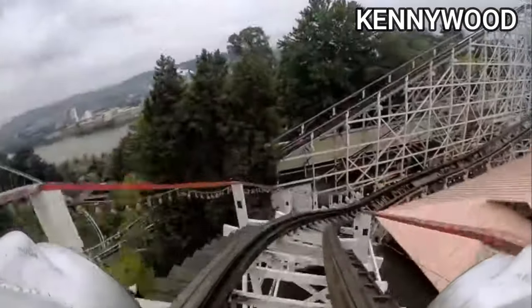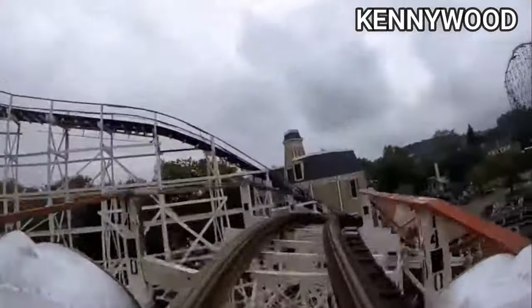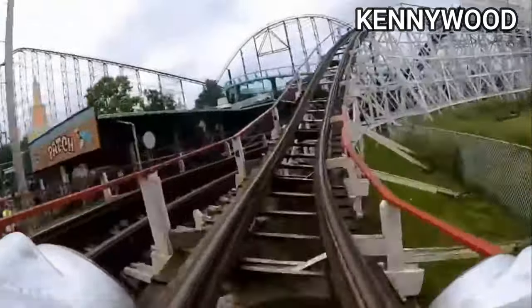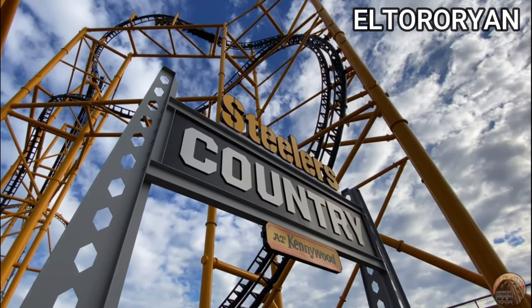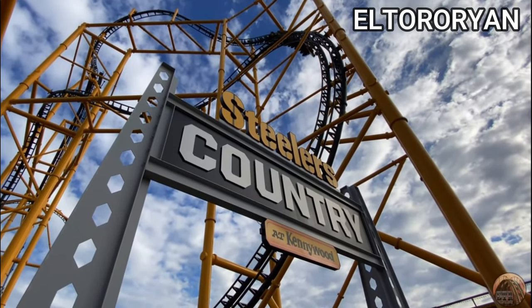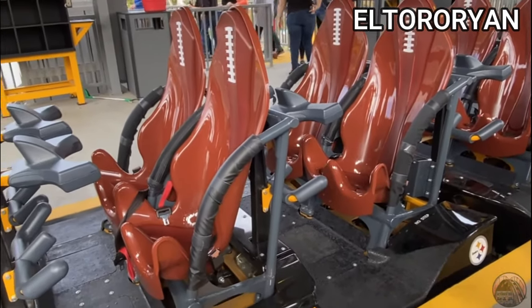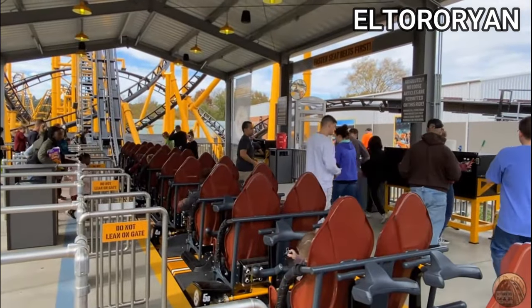As much as I love how unique Steel Curtain is, and excuse me for stumbling over my words, I'm just going off right now. As good as Steel Curtain is, that ride should have never been built. I agree, Kennywood needed a new coaster, but it shouldn't have been a prototype. They should have picked a coaster that has already been built and has proven to be reliable. There is no reason for them to build a prototype.